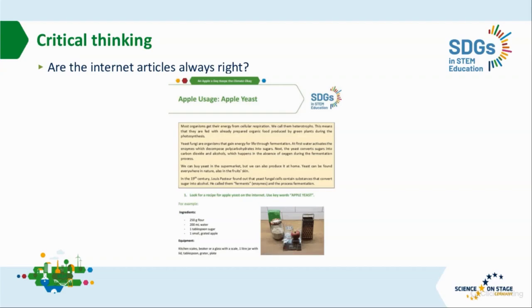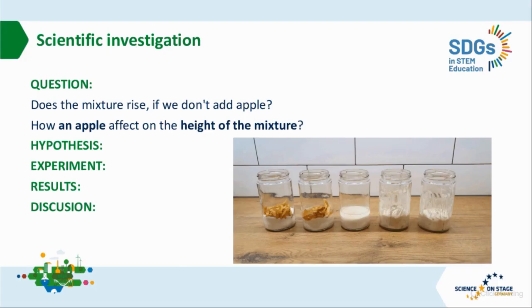So we decided to do a scientific investigation. In this investigation, we form the questions, we write the hypothesis, do the experiment, then write the results, and also discuss the investigation. The question was, does the mixture rise if we don't add an apple? So is it really necessary to add an apple to get yeast?